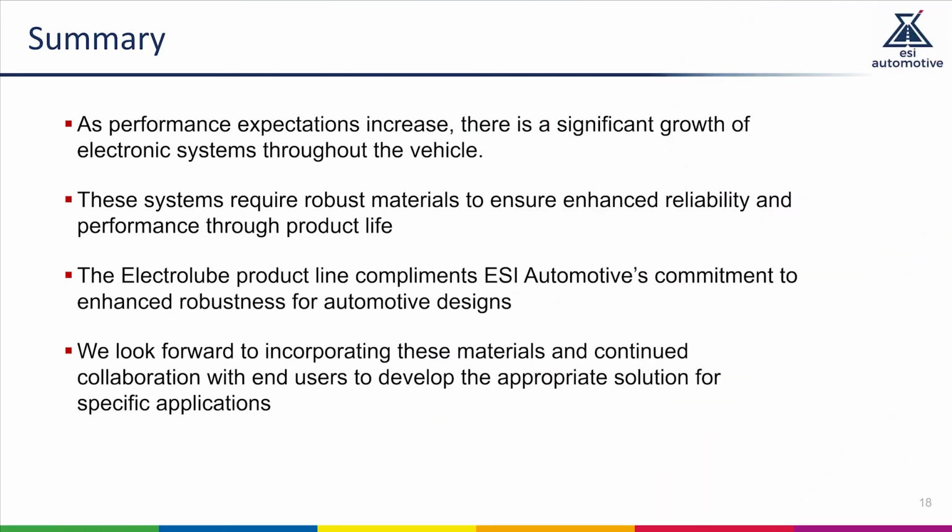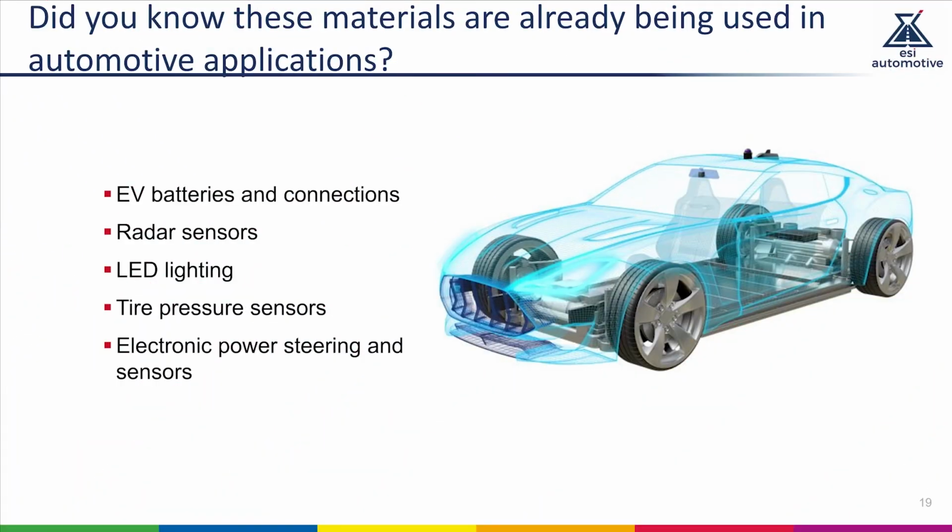As technology continues to advance, systems will be required to have greater reliability defined through thermal and mechanical stress resistance. The Electrolube product line has a wide range of solutions proven to enhance robustness and extend product life in electronic systems. Ultimately, understanding how these materials perform within your design will determine the expected characteristic life. Did you know these materials are already being used in automotive applications? The materials support EV batteries and the connections, radar sensors, various LED lighting, tire pressure sensors, and electric power steering and the sensors associated to those systems.